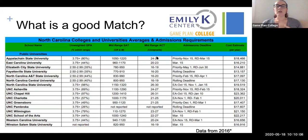Now, I am telling you all of this based on SAT and ACT scores, and we don't know if you're going to be able to retake your SAT and ACT in the future. So from there, schools might be relying a little bit more on what your transcript says. So they might be looking at your GPA more carefully. We don't talk about GPA that much when we're talking about match because your GPA really depends on what your high school has to offer.